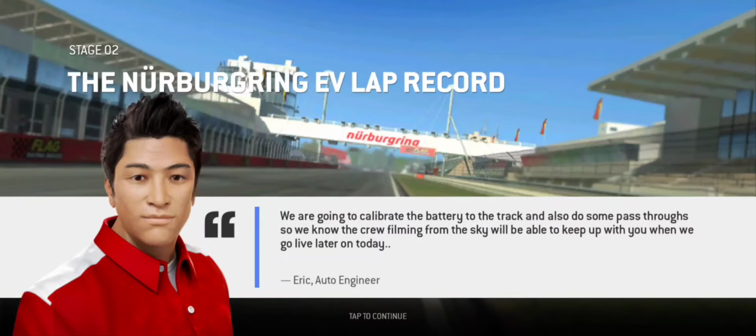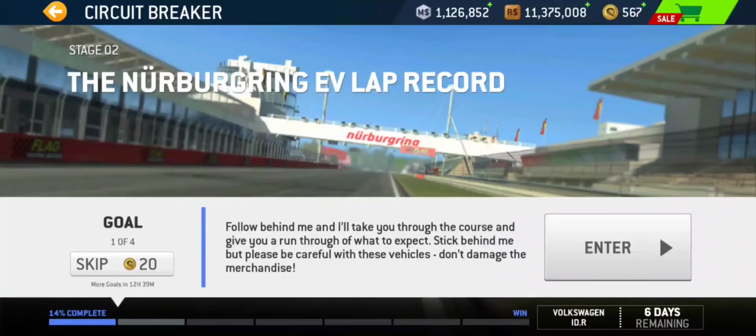We are going to calibrate the battery to the track, and also do some pass-throughs so we know the crew filming from the sky will be able to keep up with you when we go live later on today. Follow behind me, and I'll take you through the course and give you a run-through of what to expect. See behind me, but please be careful with these vehicles, don't damage the merchandise.